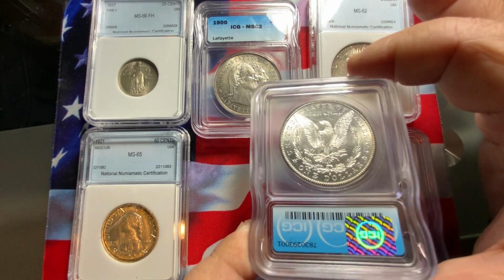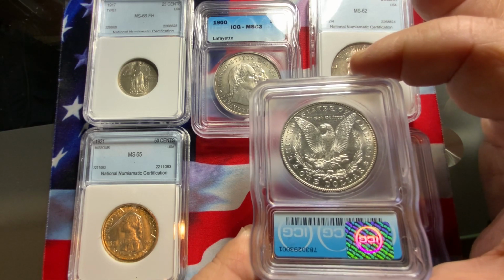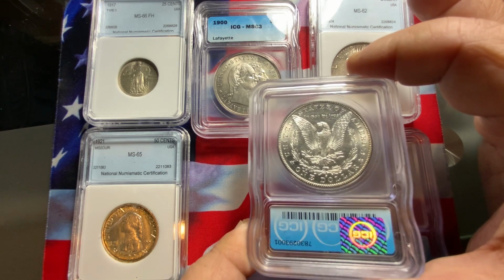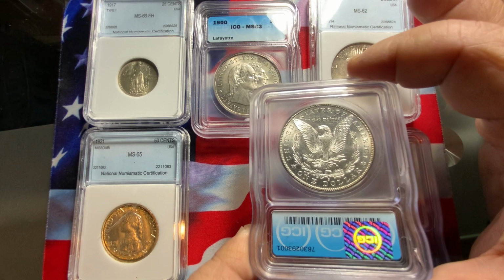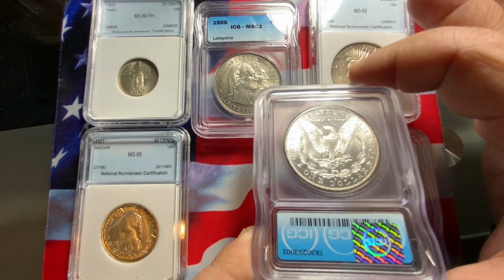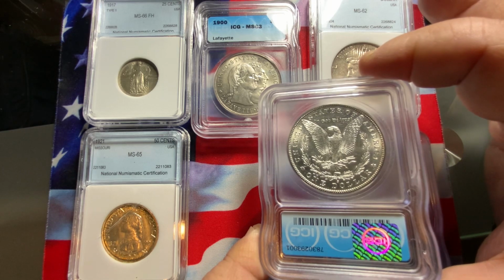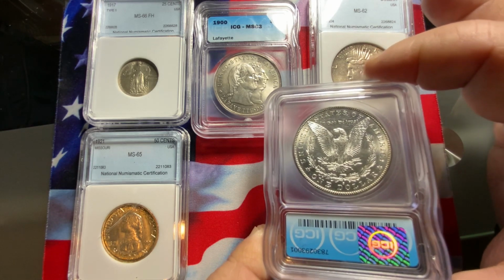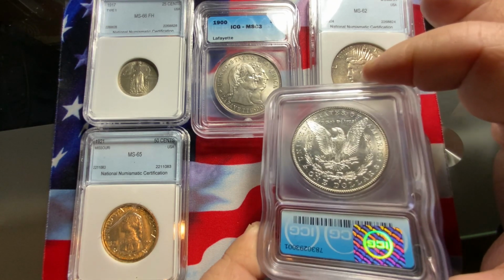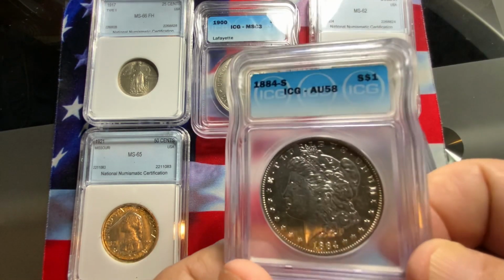Okay, so this is something that you want to pick up because sometimes you can't afford a coin in MS60, because it could run you at least $3,000 to $5,000. So the next closest one is the 58. So around $500 to $1,500, maybe that's something that you can afford. So this is wonderful, and it's a key date, and it's always in demand. So you can liquidate this pretty quickly when you need to sell your collection. Dealers and collectors will gladly pick this from you. So this is one coin that definitely you want to consider picking up.